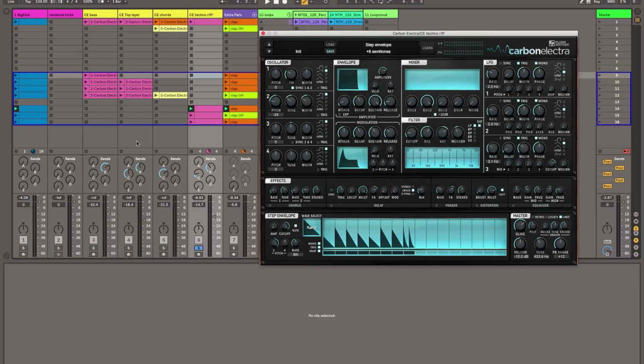For this next sound, I thought I'd go on a little bit of a tangent and explore more of a techno-orientated sound, and that would make use of some of the other features that we find in Carbon Electra. So the main thing that's making this work down here is this step envelope. As I said, this step envelope can be applied to a number of different things, and at the moment there's quite a bit going on already. But as you see me play with the steps here, we will start to hear a pronounced change in the sound.